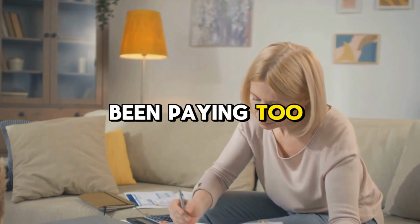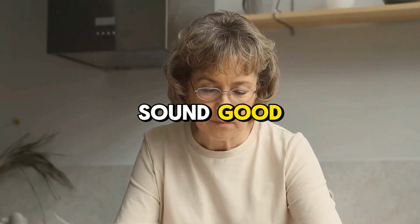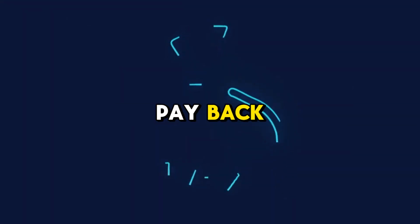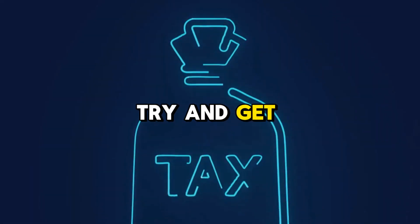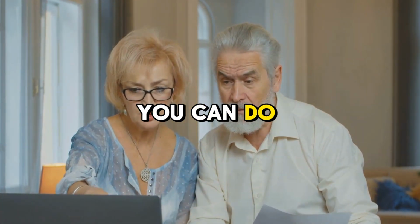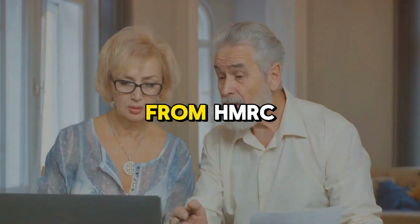If you have been paying too little, you will owe HMRC money. While this doesn't sound good, it is better to deal with it sooner rather than later to avoid having to pay back a bigger amount. How much you pay back and how often will depend on your situation. You can also try and get the tax cancelled if it wasn't your fault that you underpaid. But again, this is not a guarantee. You can do this by asking for an extra statutory concession or an A19 from HMRC.